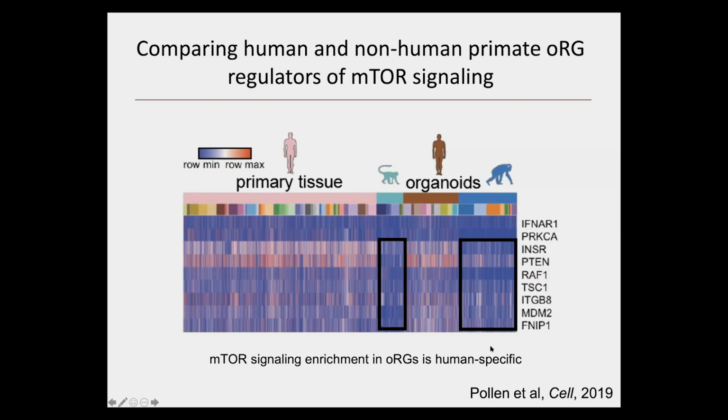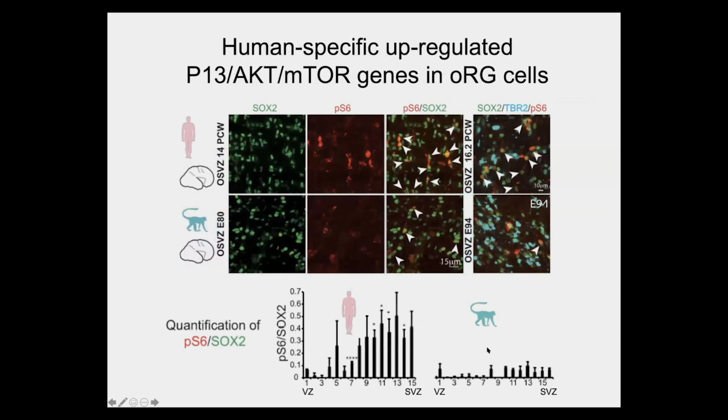So if one is studying a disease where, say, mTOR signaling pathways are important, and that might include autism, it may mean that not only can't you use a mouse model, but you probably can't even use a non-human primate model, but you could use, we think, human models, including human organoid models. And this is just a confirmatory study where we looked at fetal tissue from a macaque and stained it with PS6, that readout of mTOR signaling, and shown here quantified, we confirmed that there isn't much mTOR signaling in outer radial glia in non-human primates.